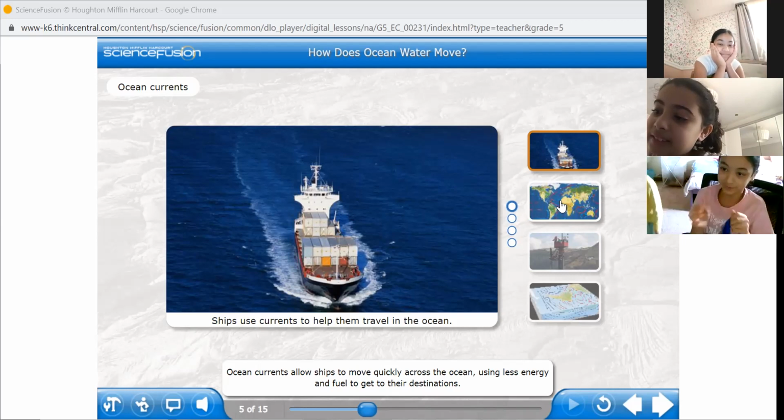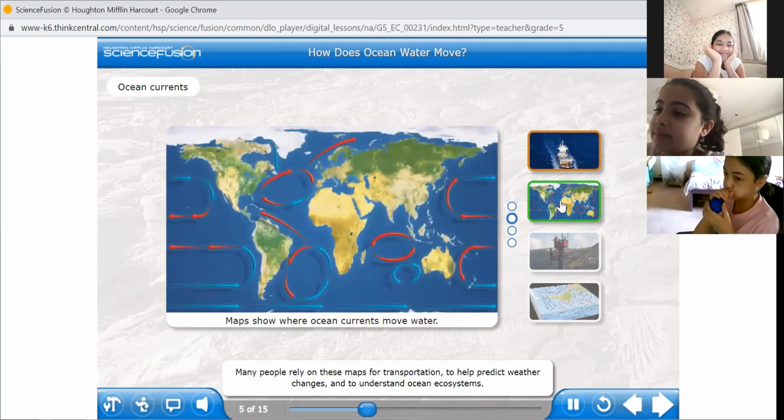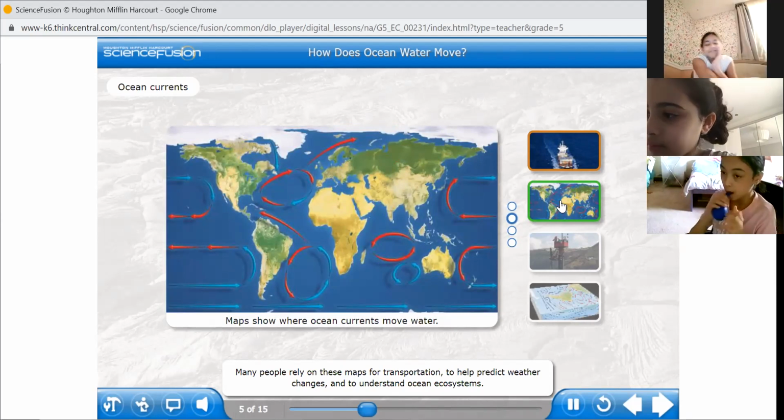Excellent. Ocean currents are plotted on maps. Many people rely on these maps for transportation, to help predict weather changes, and to understand ocean ecosystems.